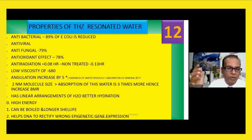So it's very slippery. Angulation is increased by 5 degrees, and that in turn helps your mineral content to be absorbed much more beautifully. And the water molecules is 2 nanometers, very, very small. So absorption is 3 times more. And then that is the reason your metabolism is much faster.